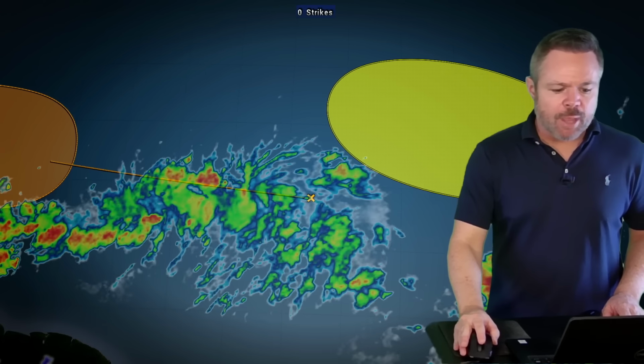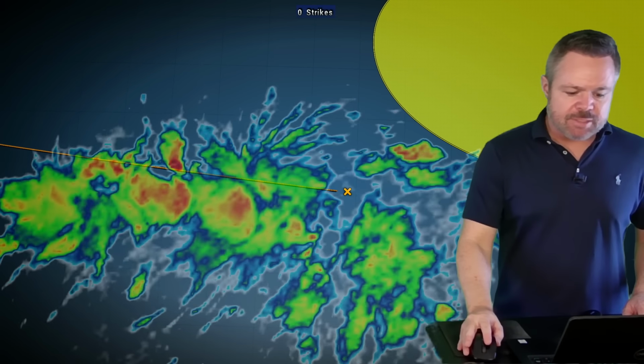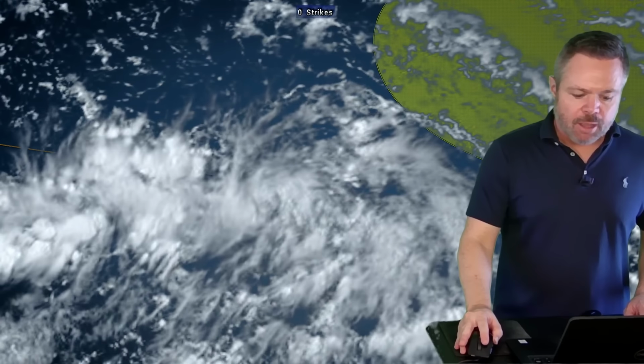Let's get into the wave that's going to have the most potential impacts for our area. Again, this is still a disorganized area of showers and storms.